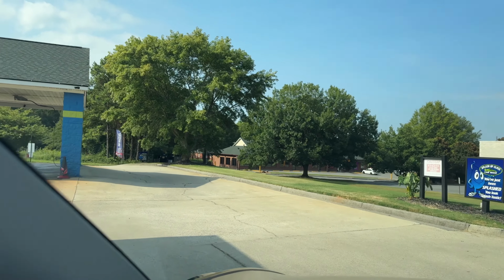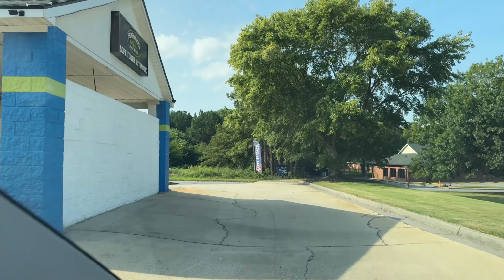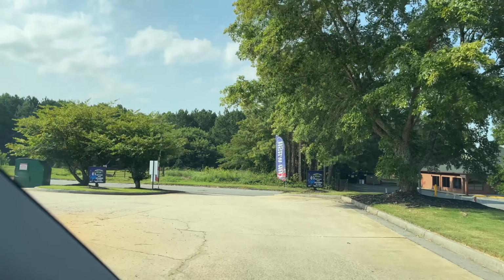So we follow the standard customer path. We should drive around here. Now turn left onto Acworth Oaks Drive Northwest. My car is navigating onwards.